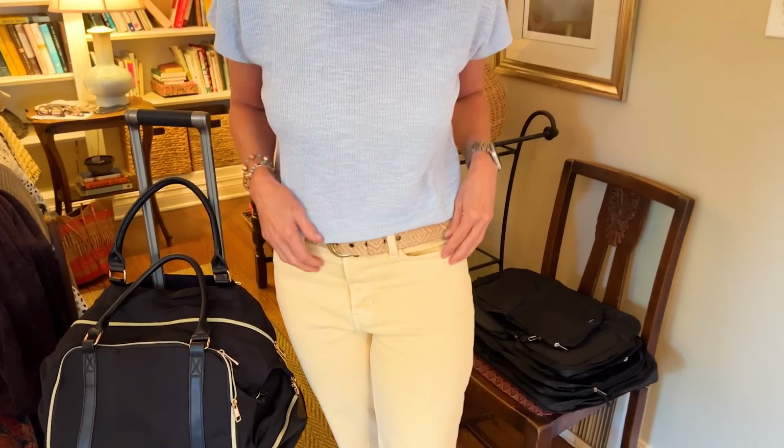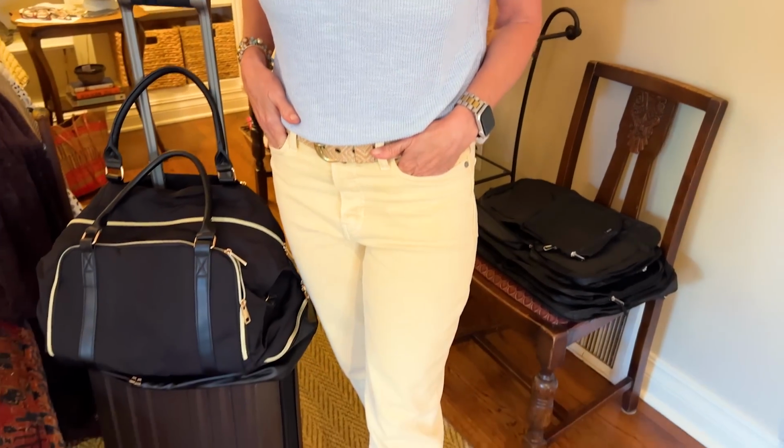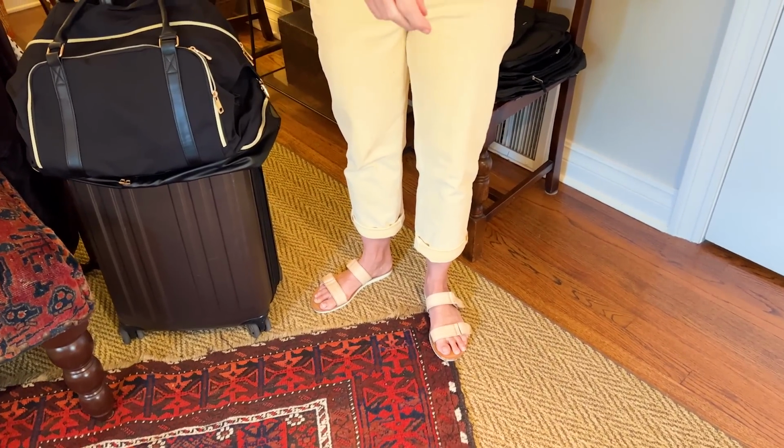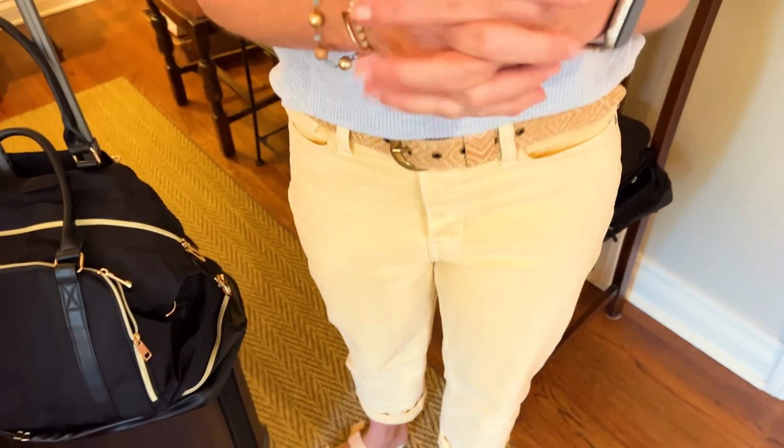I've started to wear more blue. My belt you've seen before. I got this, I think, at Nordstrom Rack. My breeches are also Banana Republic. My sandals are from Target, my Apple Watch, and then I've just got an assortment of bracelets that I have acquired over the years. Stuart, did I forget anything?